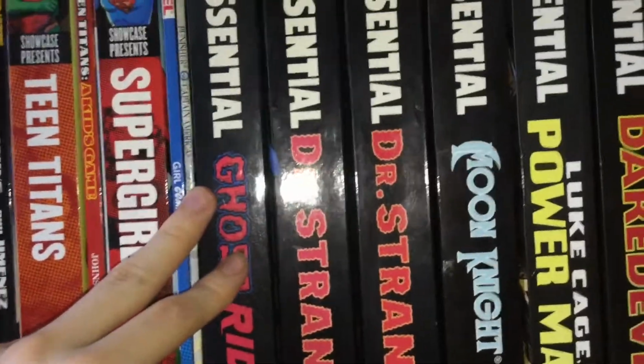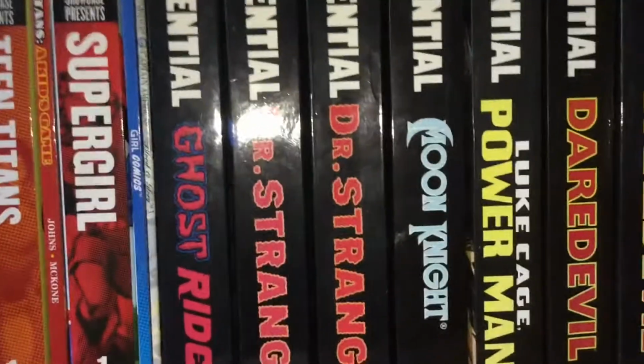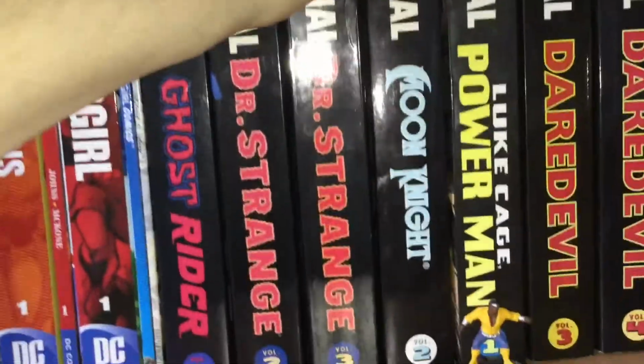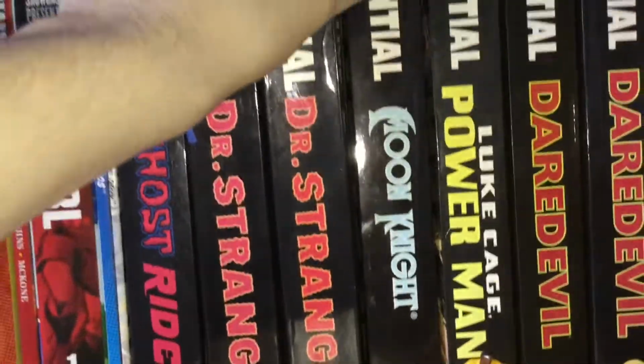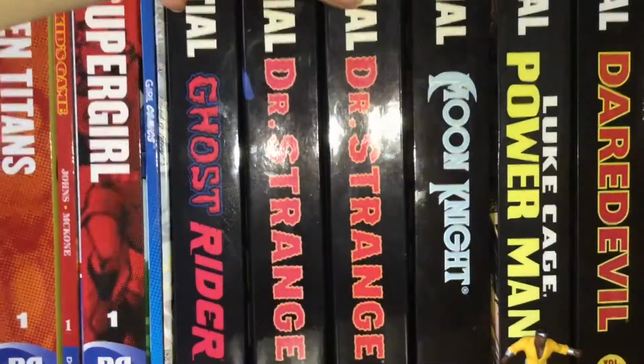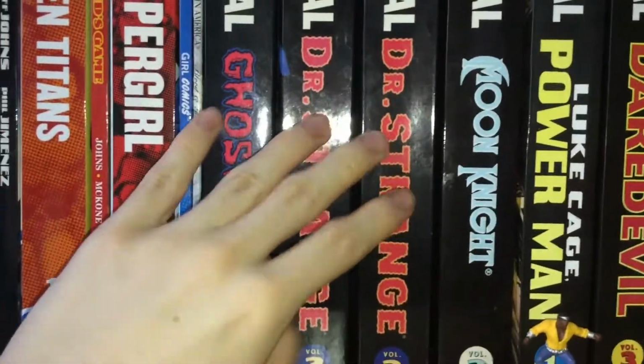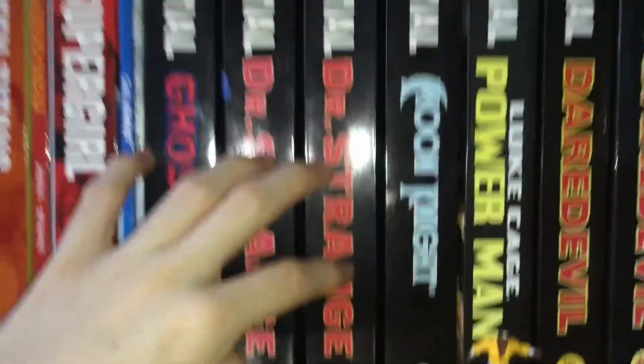Ghost Rider Essentials. Doctor Strange Essentials. I really like classic Doctor Strange stuff like this. My camera is running low on battery, so there might have to be a cut soon. But yeah, I really like this Doctor Strange material here.